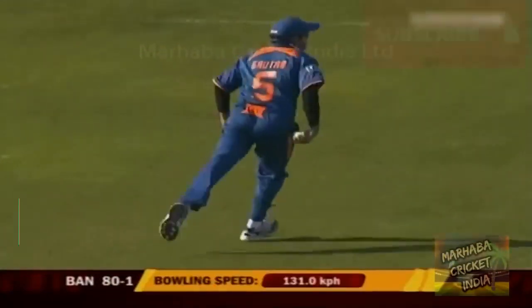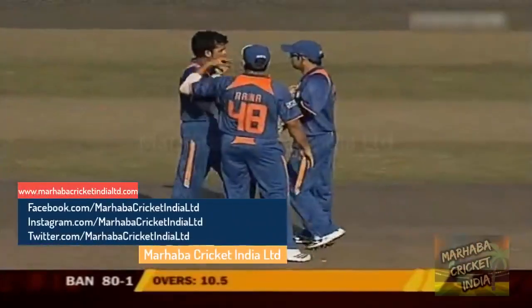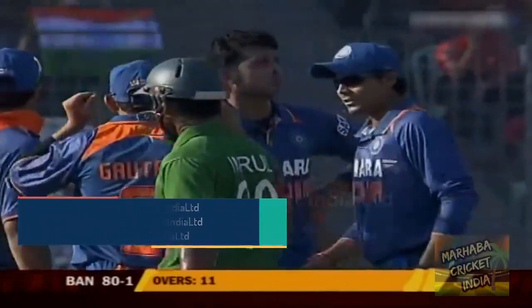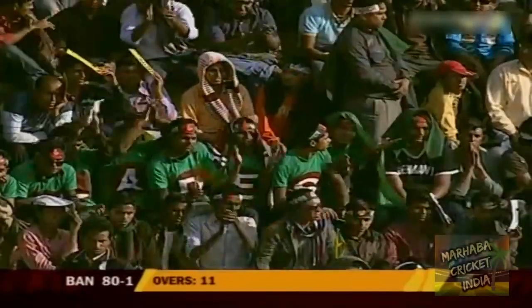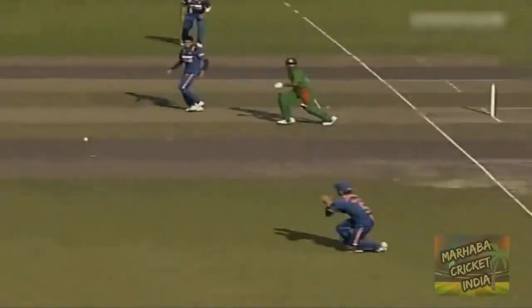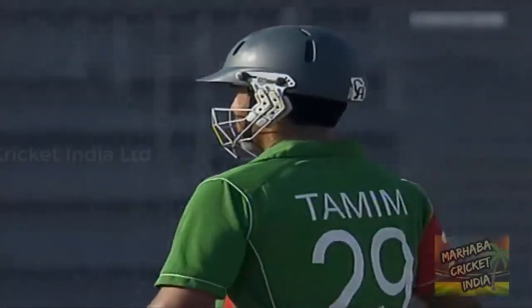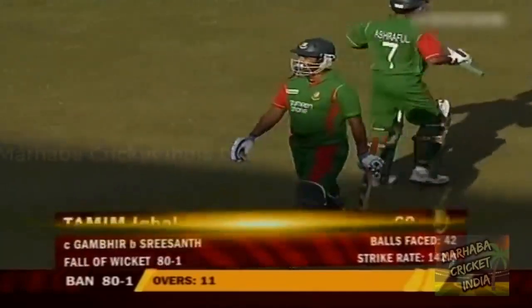That's taken, pulled, unable to clear mid-wicket. And a breakthrough for India. And a big wicket this, because Tamim Iqbal had set the stadium on fire with a terrific display of shot making. 60 off 42. And he goes in this fashion. Just when I said that he doesn't really need to go over the top all the time, he puts one straight into the hands of Gautam Gambhir. Big wicket, and it's Sreesanth who's picked up Tamim Iqbal. Gone for 60, Bangladesh 80 for 1.